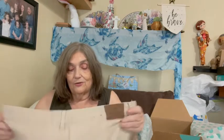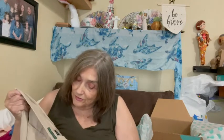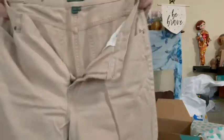Last but not least, I don't like these already. I don't like this color at all. I'm not a brown kind of girl. I don't care for these. They have kind of a wide leg. They're probably supposed to be capris, but on me, they're going to be jeans. But they would go with those first two pieces, the two brownie colored pieces. These are Lauren Jeans Company. Originally $71, $20.99.